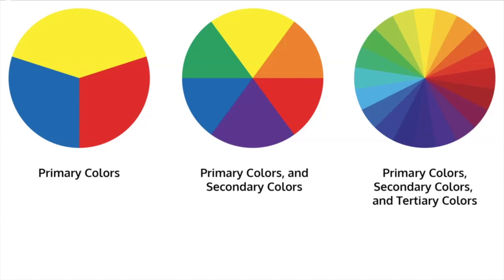You can keep going like that. See this? This one is the tertiary colors. That means if you just keep mixing, if you mix your yellow with a green over here, maybe you get a lighter green, and even more, the lighter green with this yellow, you get an even lighter yellow green. So you can keep mixing and make all the colors that you want.